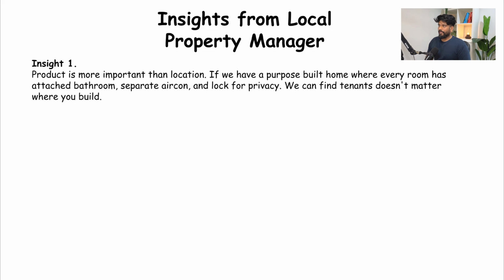The insights that we have gotten from them: number one, product is more important than location. If you have a purpose-built home where every room has an attached bathroom, separate aircon, and a lock for privacy, we can find tenants, doesn't matter where you build. So you can see the property manager is focusing more on the product than the location. And the reason for that is, if you've seen in the previous chart, there are more people looking for rooms than the number of rooms available. So if you build the right product, then finding tenants anywhere is not a problem.